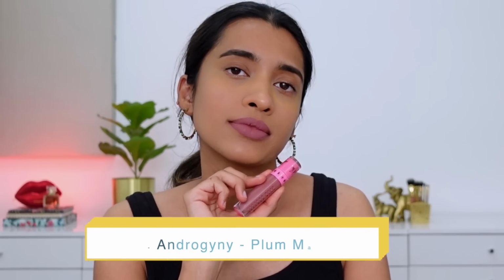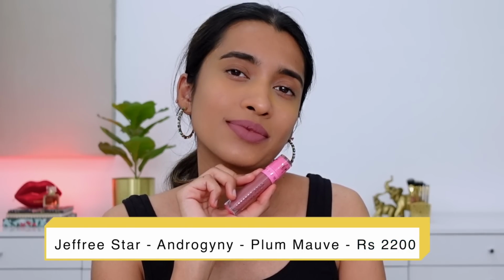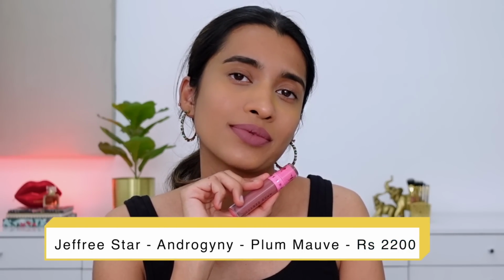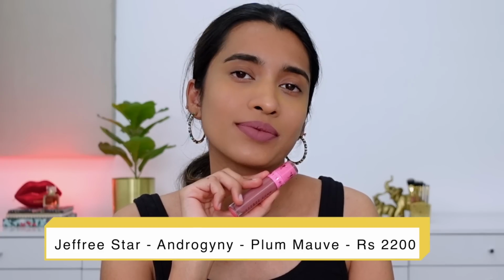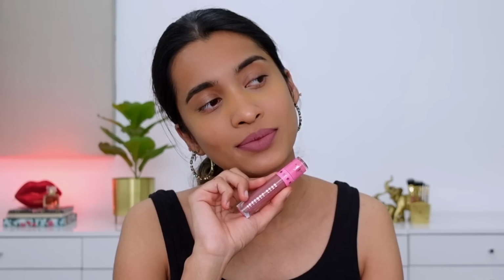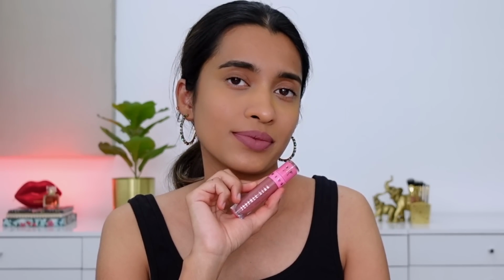Next up is a very popular shade. This is a Jeffree Star liquid lipstick in the shade Androgyny. This is a mauvey purple kind of shade. It's very muted on my lips. I have seen this on people of much lighter skin tones and it looks really dark and grungy, but for me it's a very muted shade.